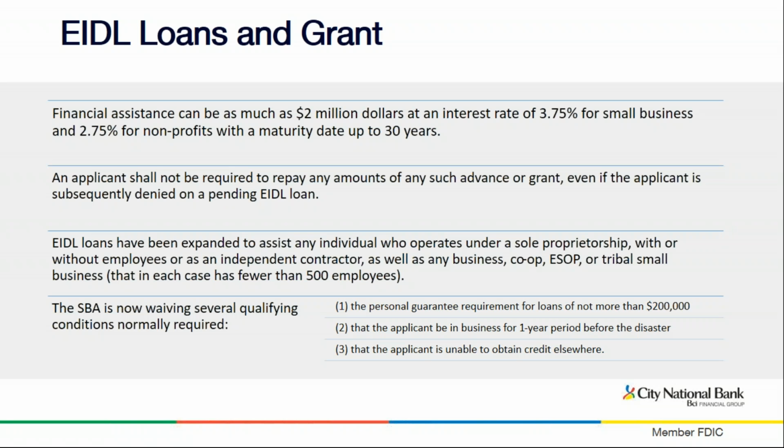And the requirement for this program is that you have to have less than 500 employees. And while they are lending to not-for-profits, there is an exclusion for faith-based organizations that promote religion; they would not be eligible under this program.